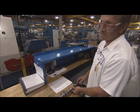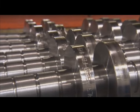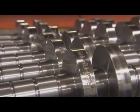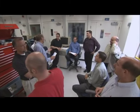The tolerance is like plus or minus 5 microns, so it's pretty close. Well, the size of a human hair is about 100 microns. The powertrain team at Ford is eager to learn about the rigors of the Baja 1000 from Brutzman, who's raced there many times.